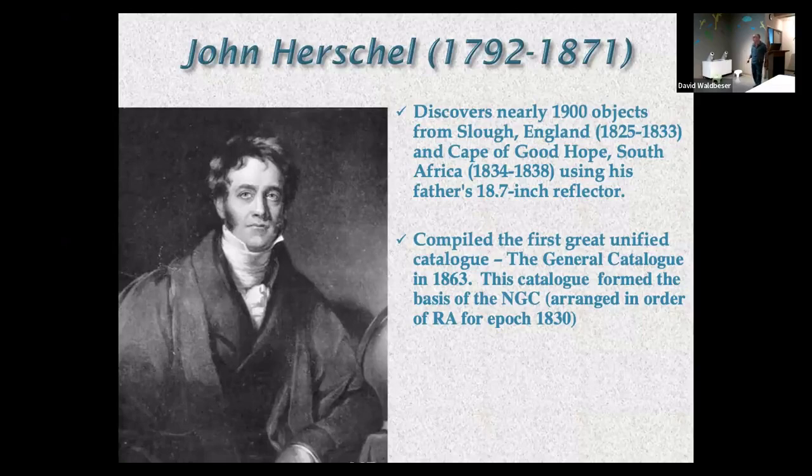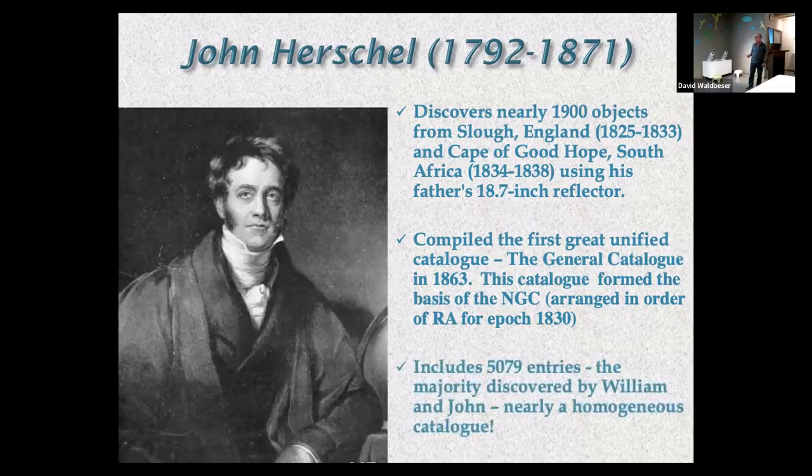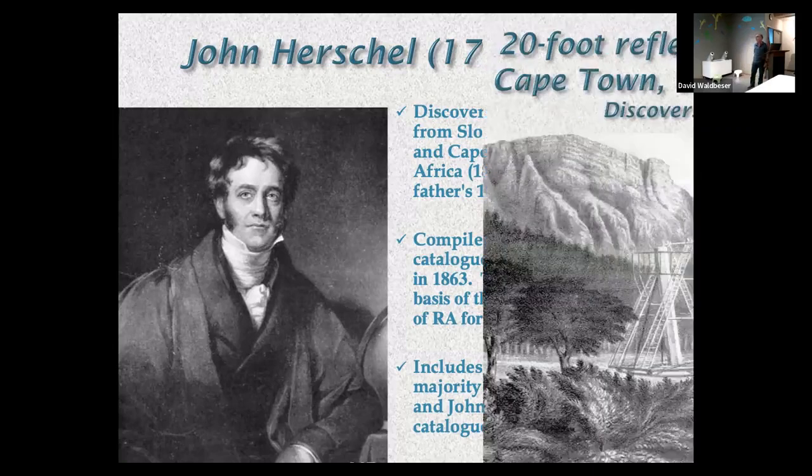And then in 1863, we now get the first really large catalog that includes all the Herschels, both father and son, called the General Catalog in 1863. You could abbreviate that as the GC, and there's 5,000 objects. Father and son discovered the vast majority of them: William Herschel's 2,500, just add them together, 2,500 for the father, 1,900 for the son. That's 4,400 out of the 5,000 objects.